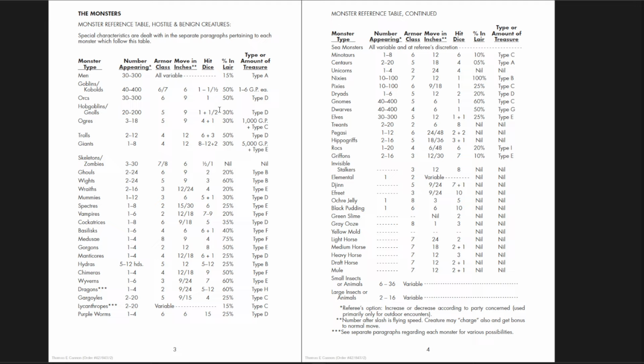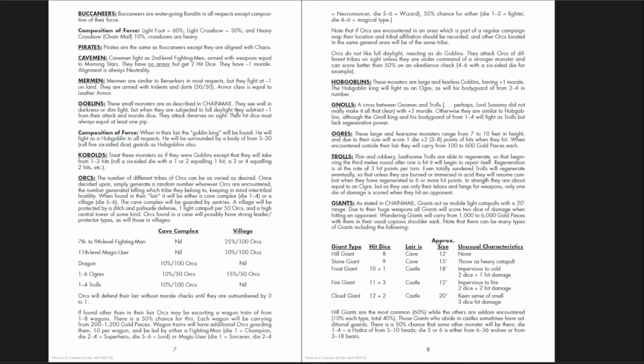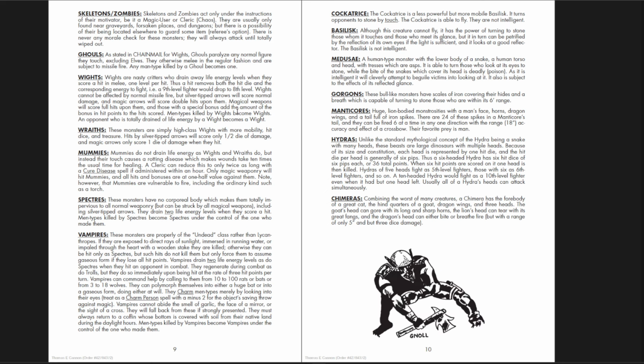It's always been a weakness. Their hit dice, the chance you find them in their lair, the amount of treasure they would have in a treasure table. And then you just have these basically write-ups of what a kobold is and a gnoll and an ogre. And, you know, dragons are in here and giants.